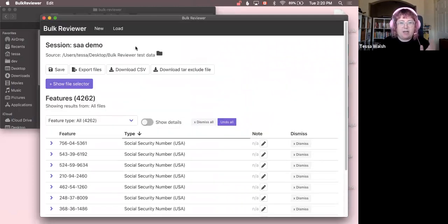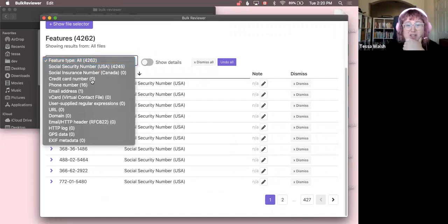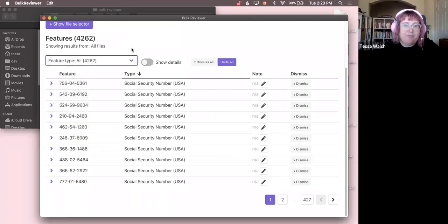Looking in the interface, though, our scan was successful. So here is what it looks like. The main interface is what I call the review dashboard. It's essentially a table here that has a drop list of all of the different potential types of information that were found. So we'll see here there were about 4,000 social security numbers, 16 phone numbers, an email address. And my guess would be some of these things like EXIF metadata and the HTTP log and all of that would be populated, except we had selected in the options to hide that.